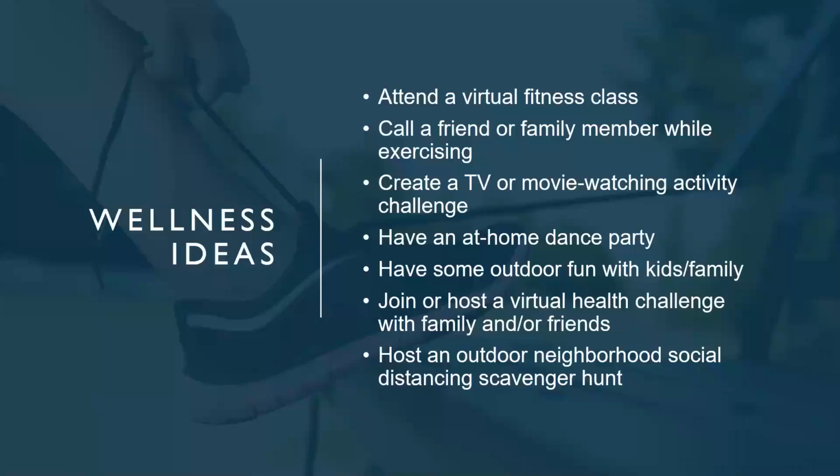Have an at-home dance party. We've heard this from faculty, and I personally do this at home with my toddler. And it's a lot of fun. So just turn on some music and dance. One of the fitness apps that I recommended for on-demand fitness actually has specific dance fitness classes that you can attend. So if you're not really into the idea of freestyle, you can always use a guided dance fitness class.